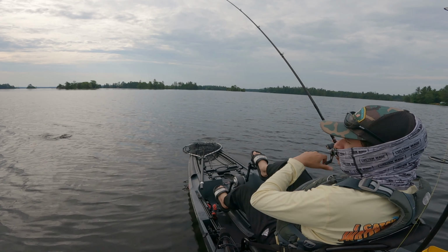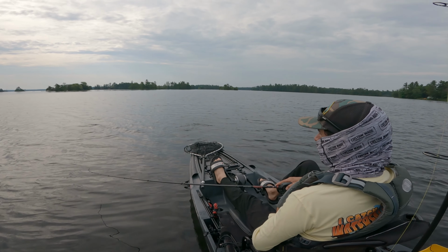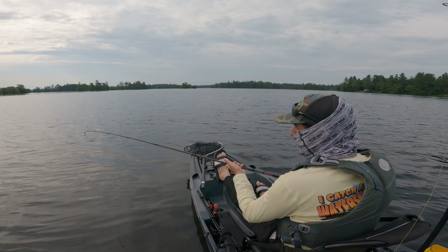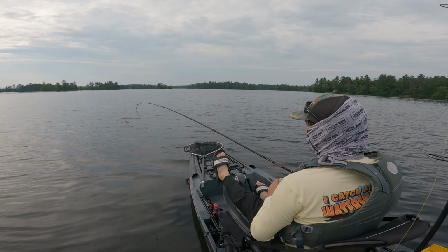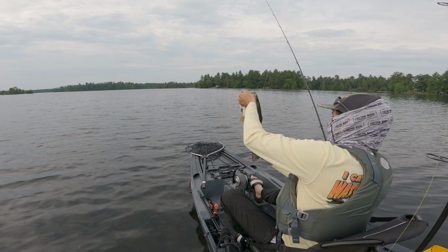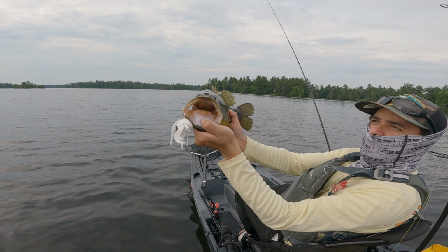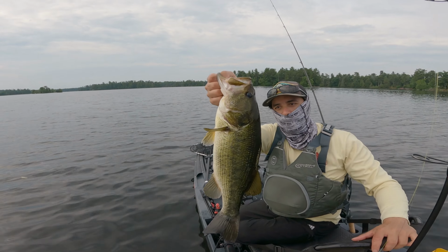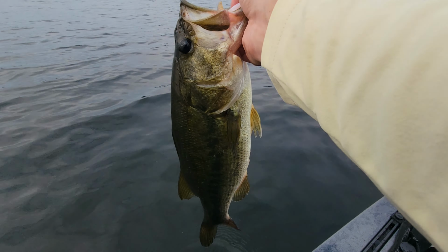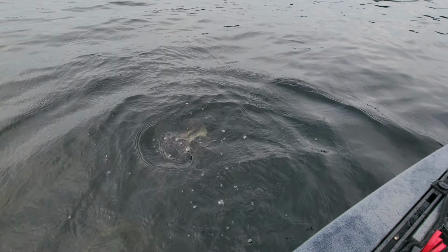Feels like a smallmouth. What is it? It's a largie. Holy crap. Oh, that's a good largemouth. This one's slightly bigger than the last fish. Again, on that chatterbait. Take a look at that. Second chatterbait fish, off you go.